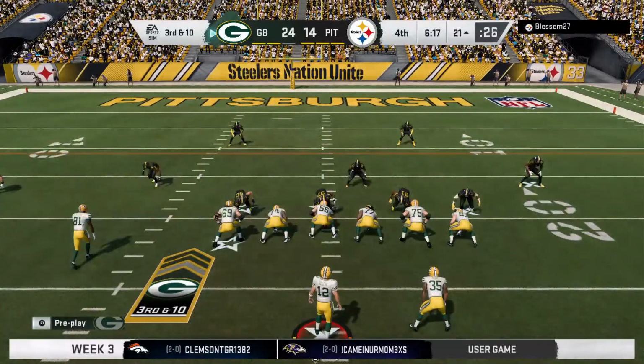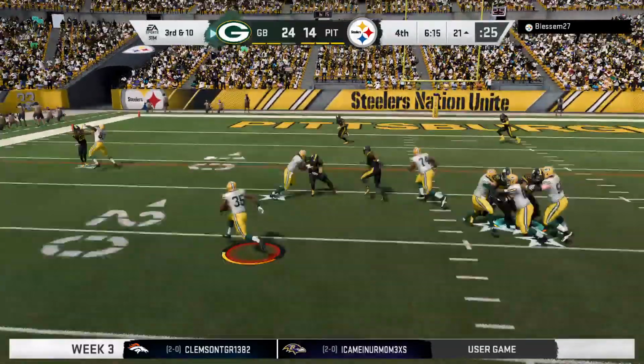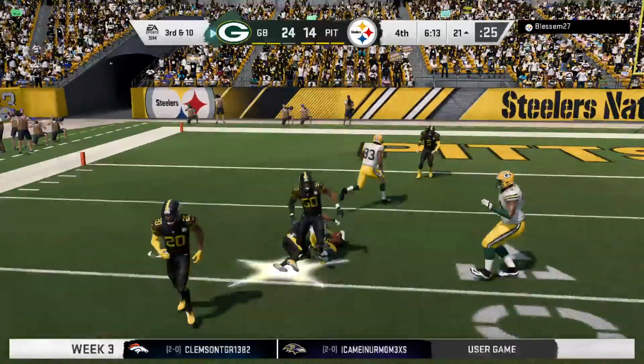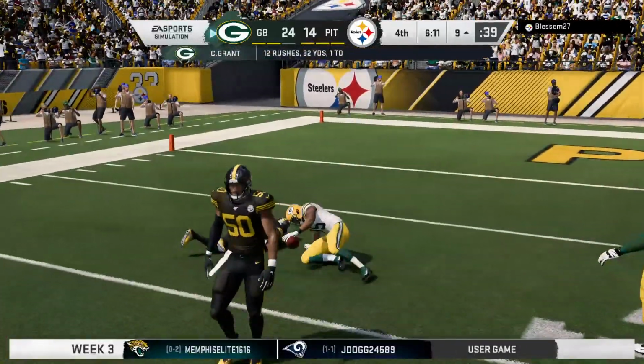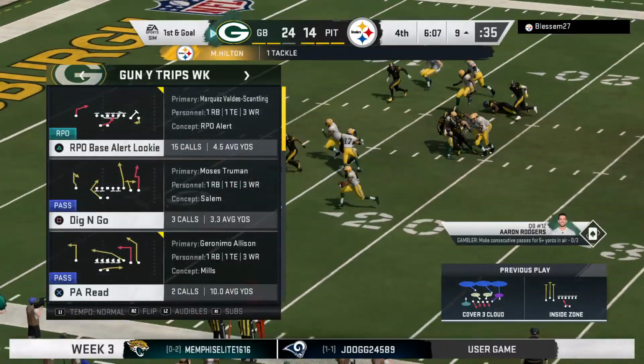The Packers on 3rd down, not quite 50%, 4 for 9. This is 3rd and 10. And he gets it inside the 10 to the 9. They're able to convert on 3rd down, and that sets up a 1st and goal.